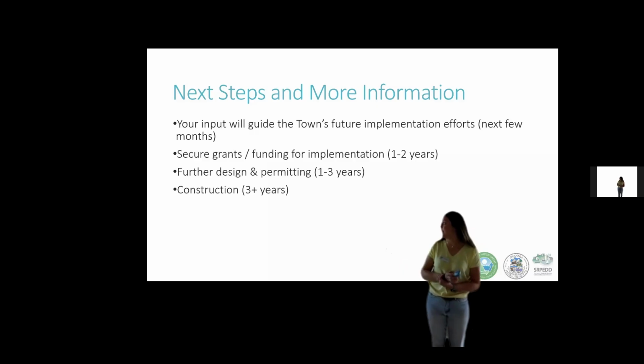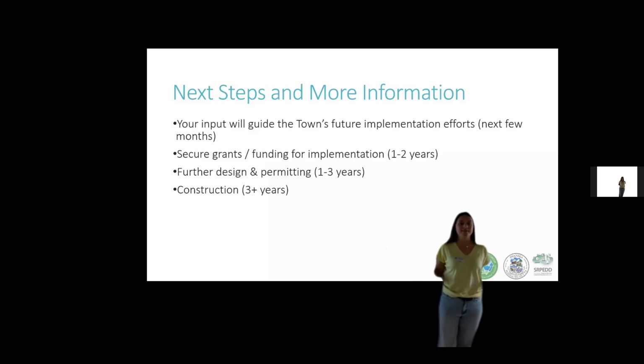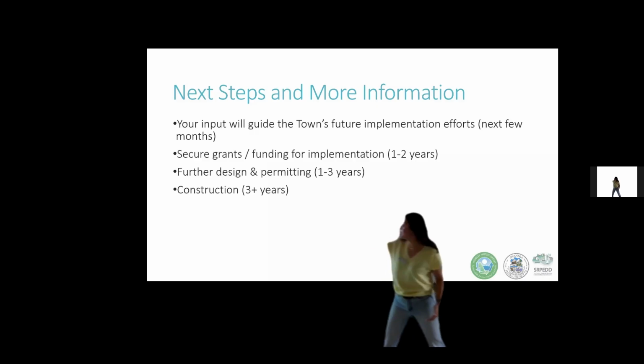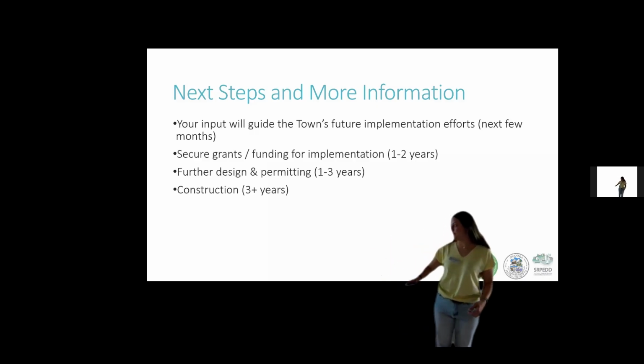That process might take 1 to 2 years, depending on accessibility of grants, accessibility of funding, willingness of partnerships and things like that. Then finally, the construction, and this is a timeline from now. So 1 to 2 years we could find funding, and 1 to 3 years for the other. And after we secure the funding and get the permitting, construction will begin, which could take 1 to 2 years, depending on the circumstances of the site itself.